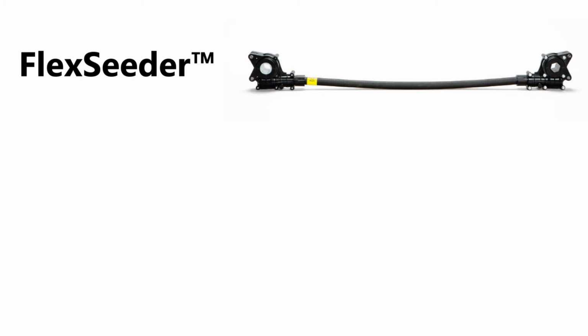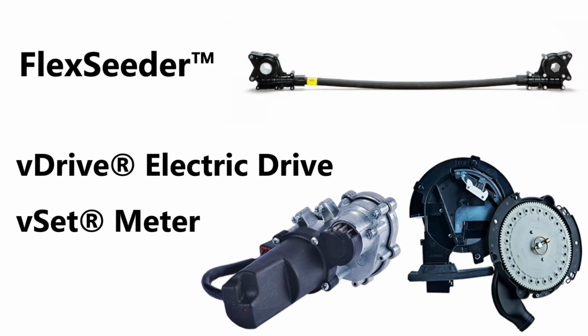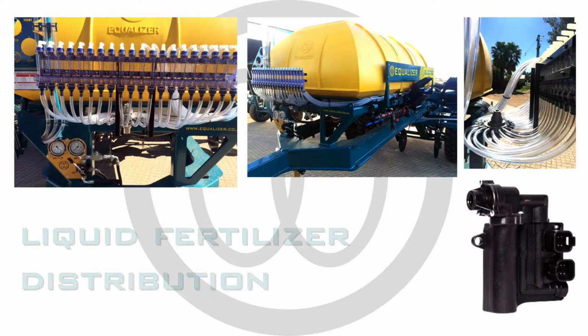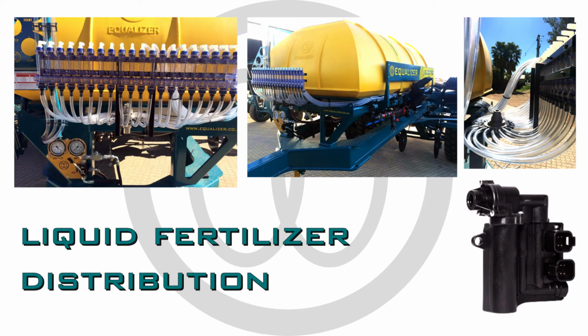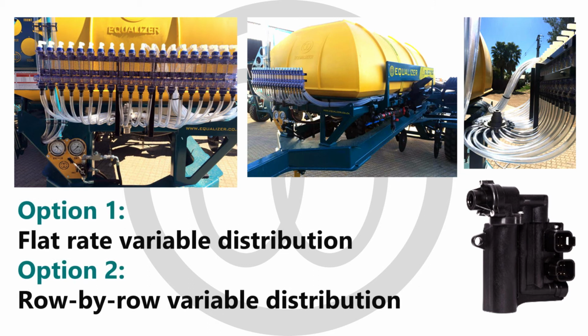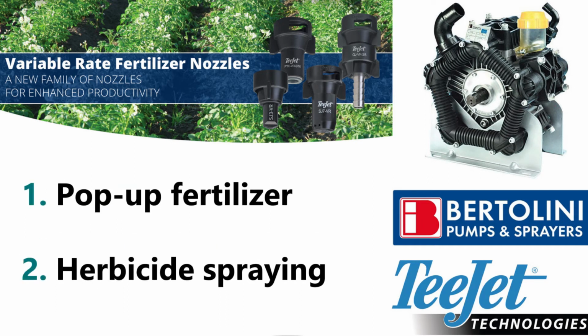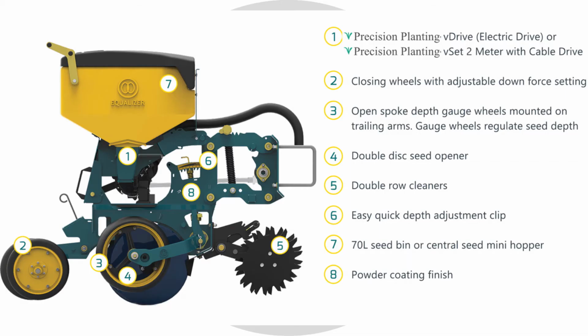For seed distribution we offer a choice between ground drive and electric drive. We offer distribution solutions for both granular and liquid fertilizer. We offer 2 liquid fertilizer distribution options, which are flat rate variable distribution, or row-by-row variable distribution. An on-frame liquid applicator tool for pop-up fertilizer or herbicide spray. And many more options, that we don't have time to show now.